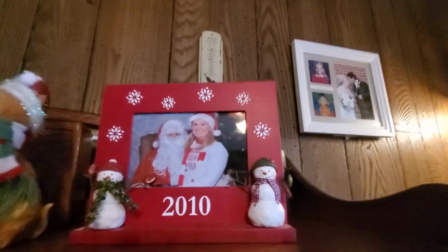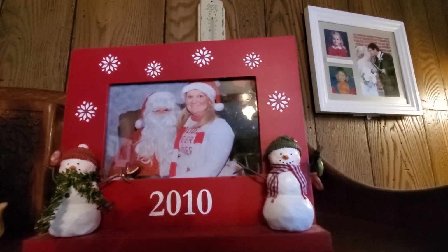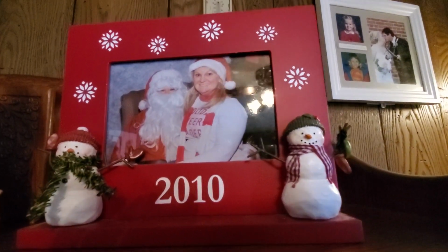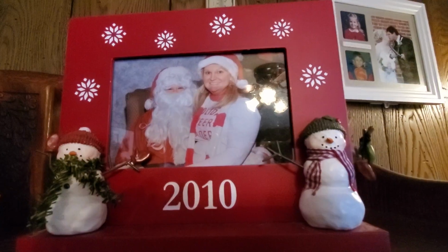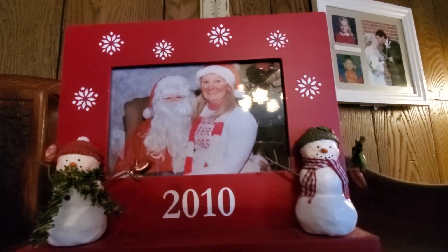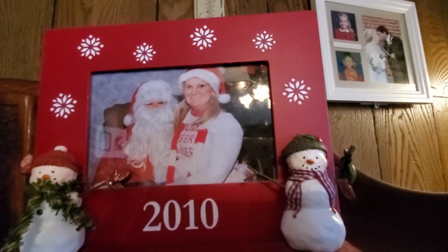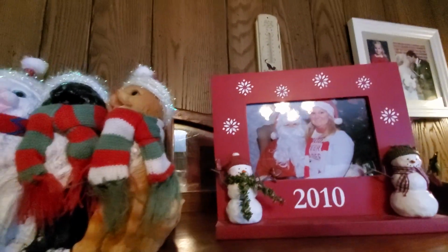I will say my cousin gave me this frame. My husband and I were just dating at the time, but we used to help out at the pet place when they did Pets with Santa. And so I said, well, I have to get a picture in Santa's lap as well. So I love that picture.